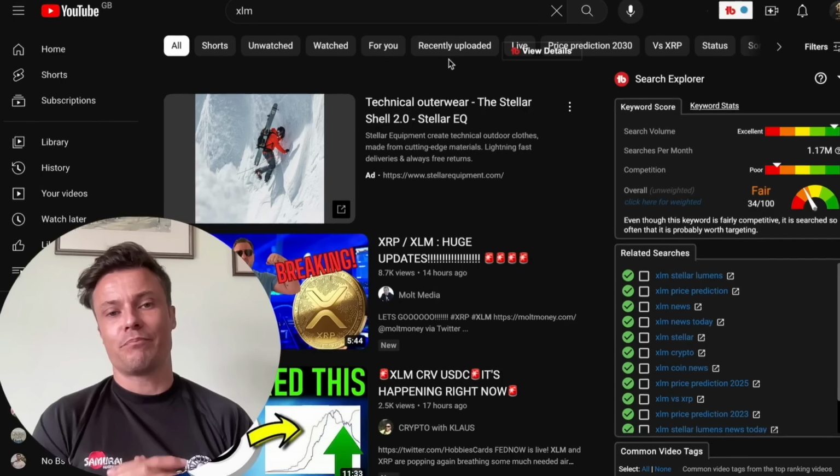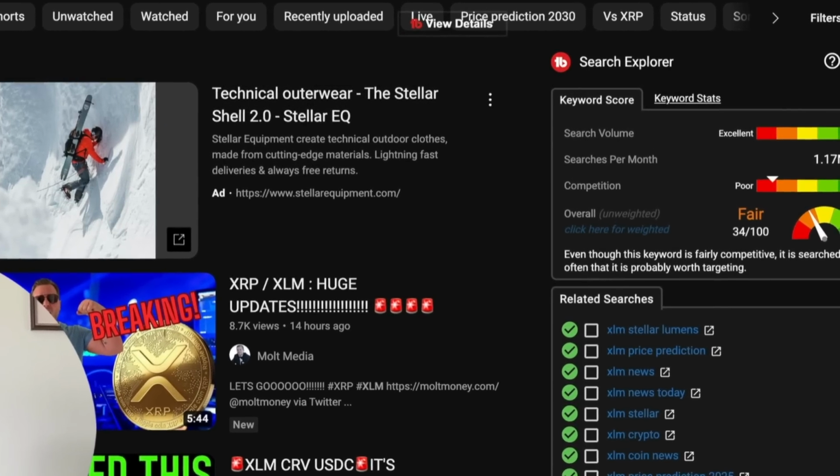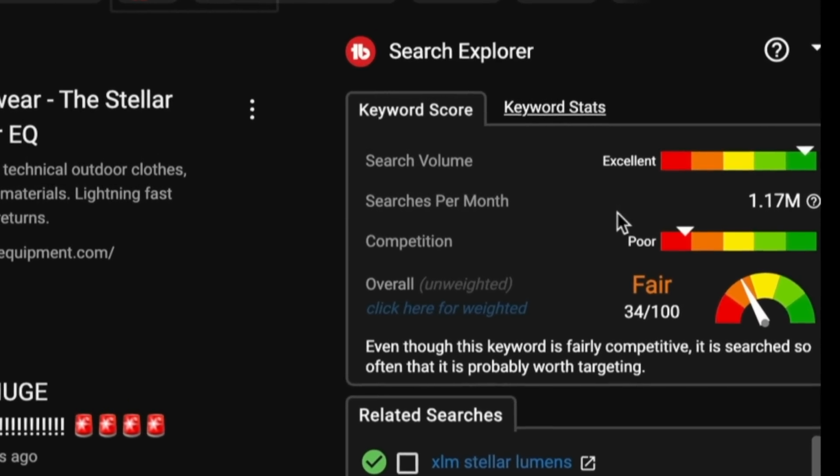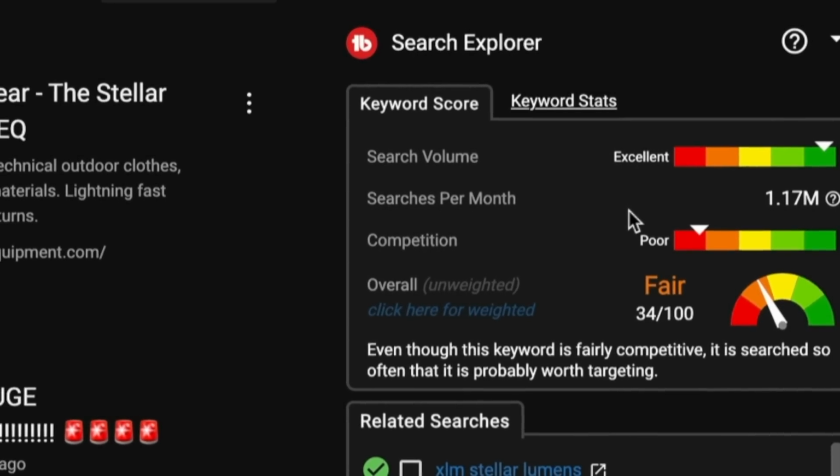But what's really important is Stellar XLM has a huge amount of interest for this time in the market compared with many other cryptos. That could be for whatever reason. And if we look into a search on YouTube, then you can come across and you can see 1.17 million searches every month for XLM Stellar Lumens.